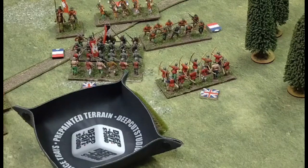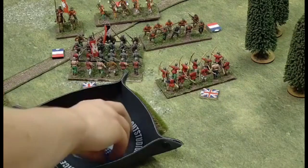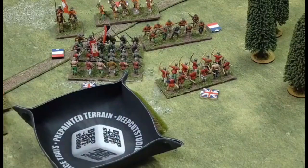So Warwick now is to make a break test. -1. That's 10, 9, -1, which is hold your ground without penalty. And that is the end of turn 5 for the Lancastrians.